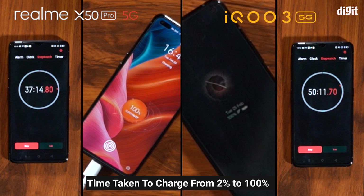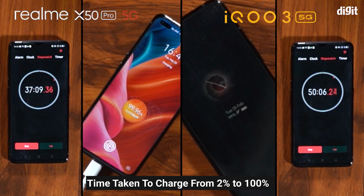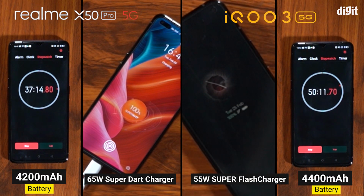Not that the 55-watt charger is any lesser, but looking at a 4400 mAh battery getting topped up in under an hour is pretty impressive at the same time. But if we have to compare, the X50 is definitely the faster smartphone to charge. Between the two, the hardware remains more or less the same. Yes, this one has a 64 MP camera, this one has a 48 MP primary camera, but that's more or less the difference. They're very minimal, and if at all, they don't really hamper your experience whatsoever. But as far as charging is concerned, if you want a smartphone that charges up super fast, say in 30-35 minutes, the X50 Pro is definitely the one to go for.